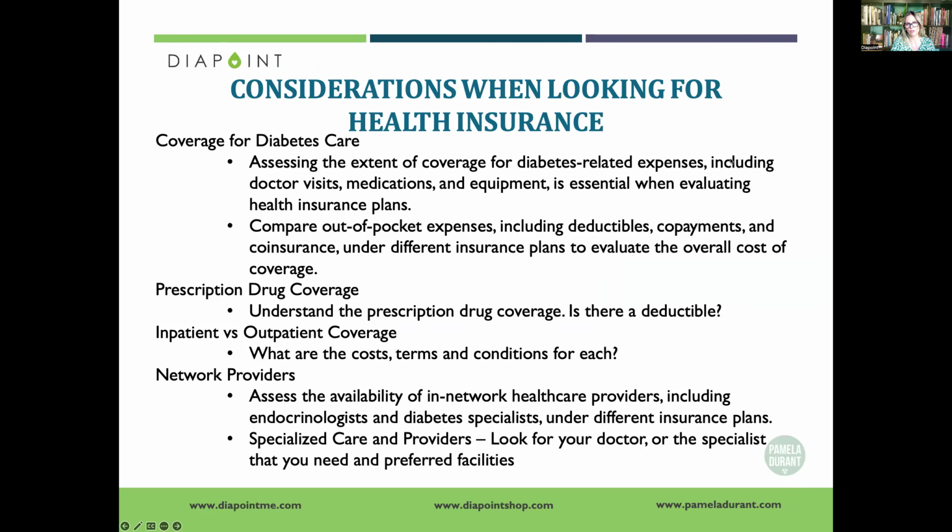So what should you do when you're looking for health insurance? What do you need to consider? You need to consider your coverage for diabetes care. So all the expenses, your doctor's visits, your medication, the equipment, those things that I just highlighted that are sometimes covered and sometimes not covered. You need to look for all of those. How much is it that you're going to have to pay out of your own pocket, including deductibles?